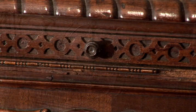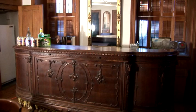Then I made it a workable bar, you know, a wet bar.